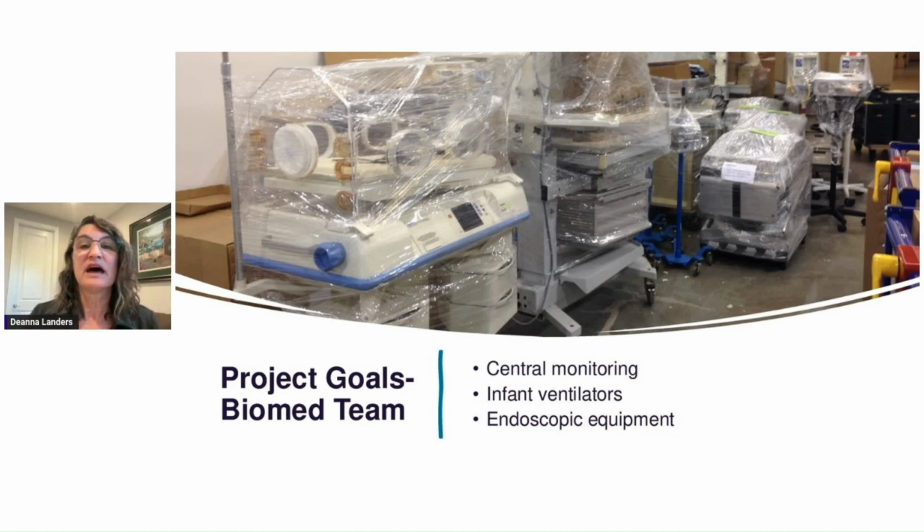The other thing that they had as a goal was to support the medical team. Anything that happened on the medical team when they were observing the first week could lead to a change in what the biomed team did. And so they really had to be flexible as well. Their priorities were set by the medical team.